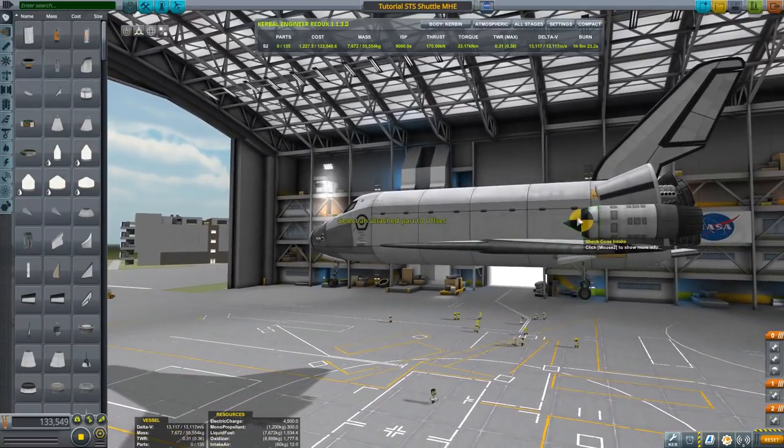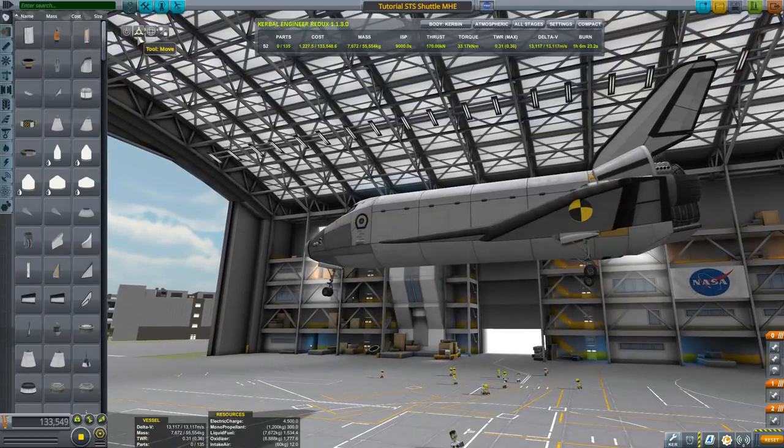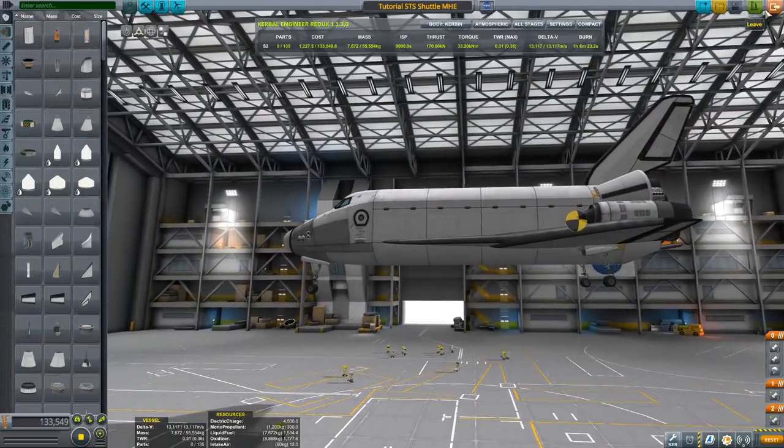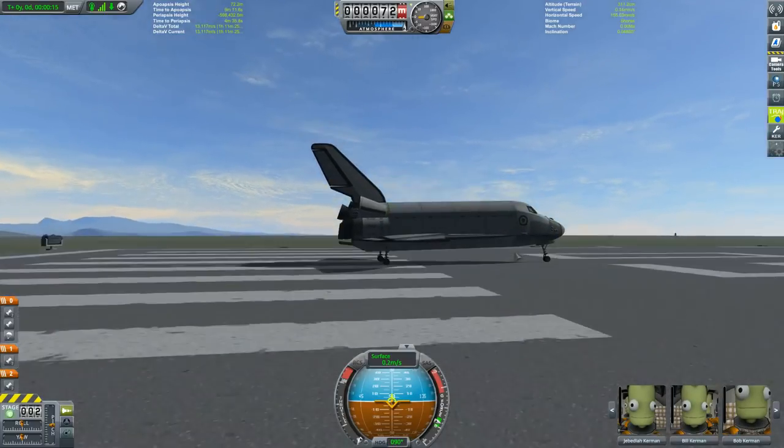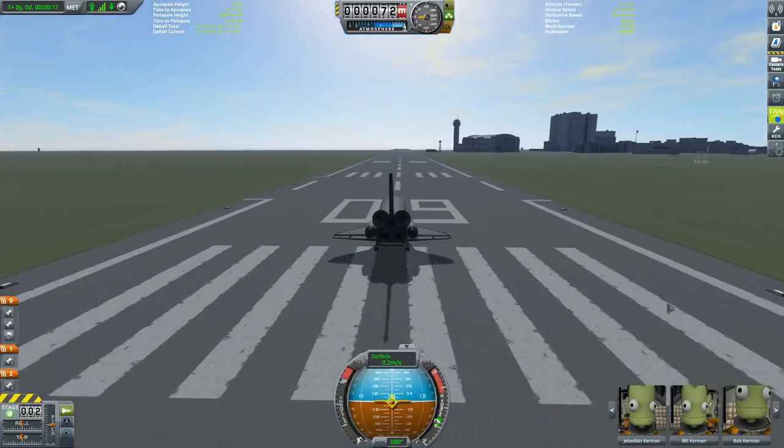So in this case, you can see where the problem was. The center of mass is way, way, way too close to the wheels. So we'll just move them back a little bit here. Like that. That should do. So, back to the runway. Definitely better, comrades. We are at least not falling over.